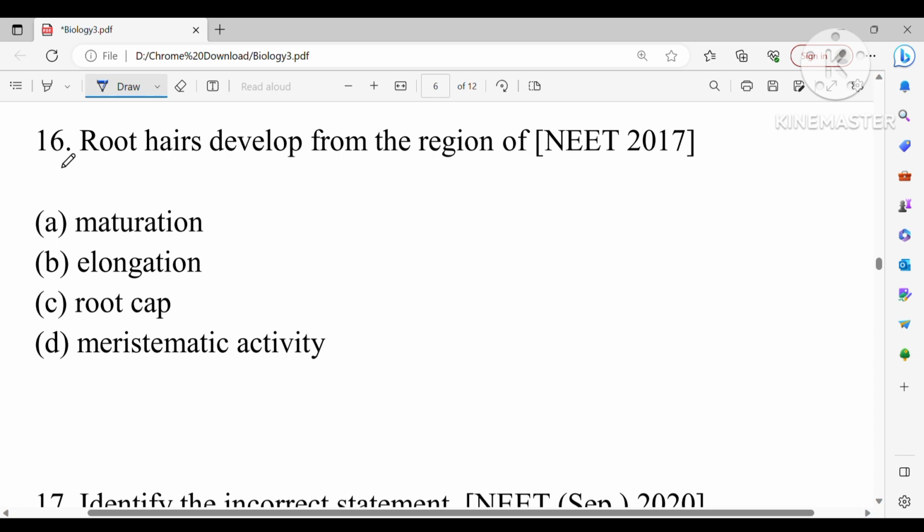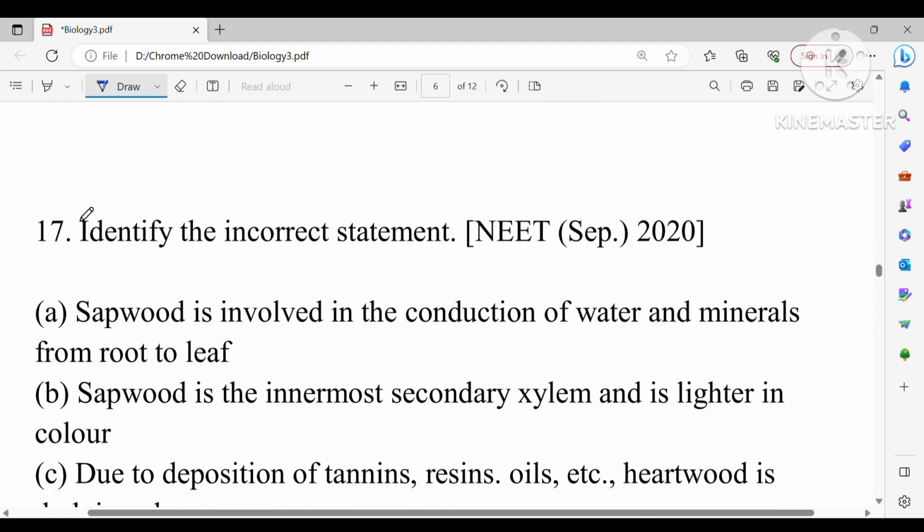Question number 16. Root hair developed from the region of option A maturation region, option B elongation region, option C root cap, and option D meristematic activity. And the correct option is option A, maturation region.